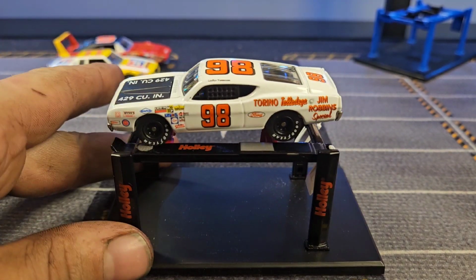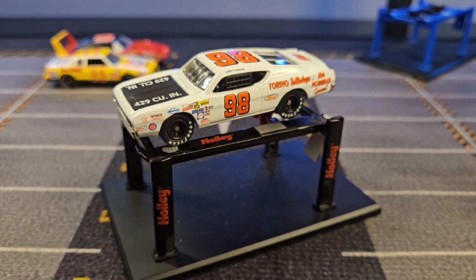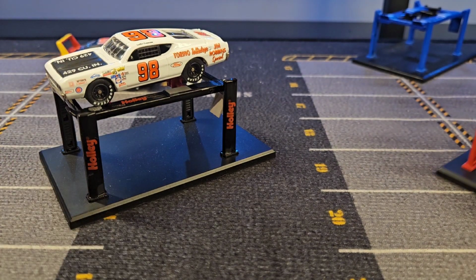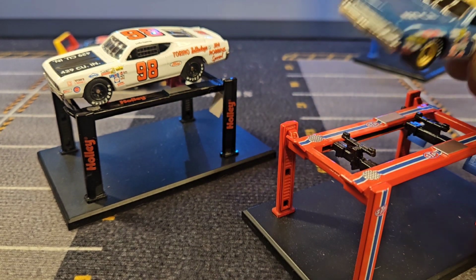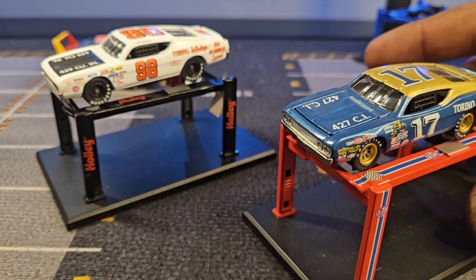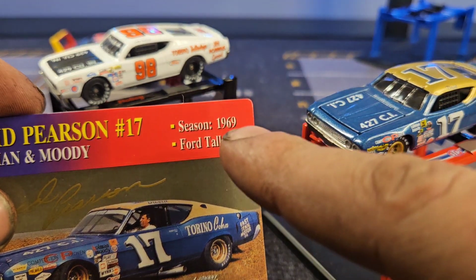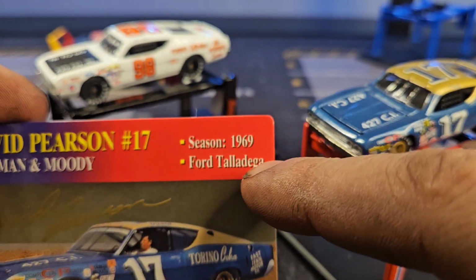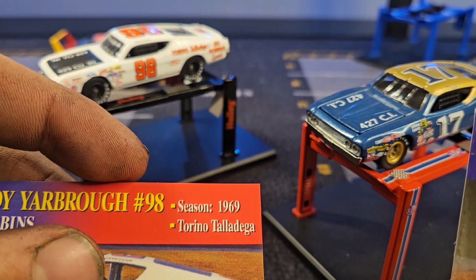We have a Torino Talladega here, a 429 cubic inch from the 1969 series. Right here. And that is what, Leroy Yarborough's? So, let me grab the card. I gotta be careful with this card. I don't want it to stick to the table. Right here, also from the 1969 season. I know it says Ford Talladega on here. That says Ford Talladega. That says Torino Talladega.